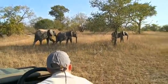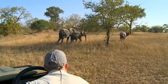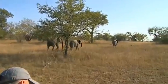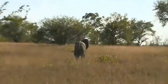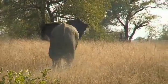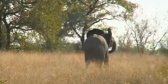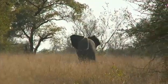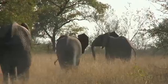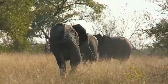They're just listening for what their mother says. They're waiting for her to rumble at them. There, did you hear that? I'm not sure if you heard that. Classic elephant pose of the tail out, meaning leave me alone.